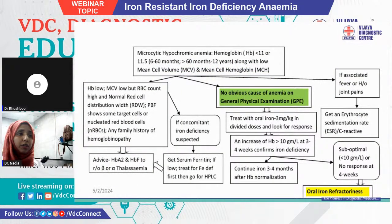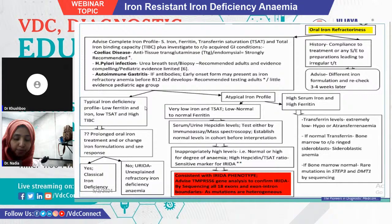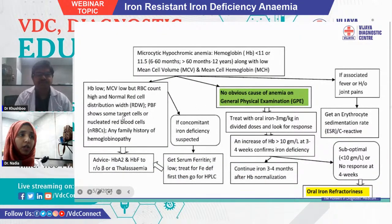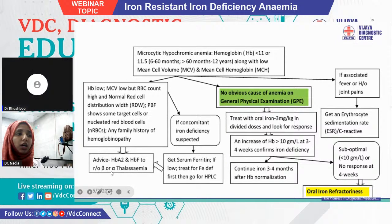This is a flowchart representation of how we go about cases of microcytic hypochromic anemias. So once we get a case of a microcytic hypochromic picture in a child less than 12 years of age, we should evaluate them with a peripheral smear. And if the peripheral smear is showing nucleated RBCs and target cells, then a family history of hemoglobinopathy should be sought. And if there is a history, or if there is not a history and we have target cells and NRBCs, then it's better to go for HPLC to check for any hemoglobinopathies.